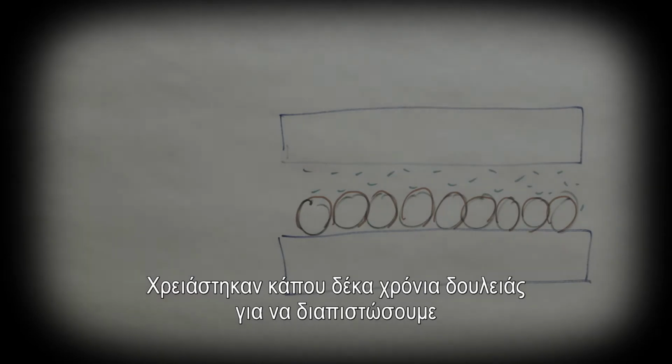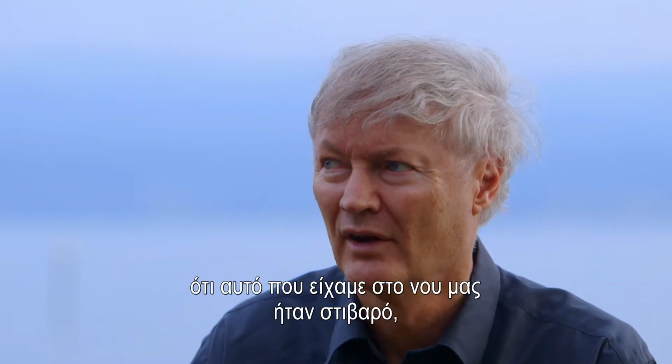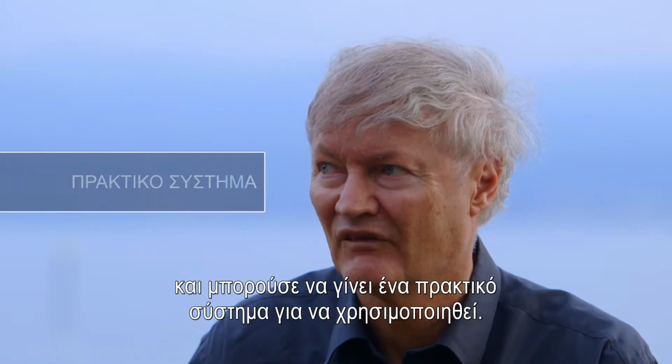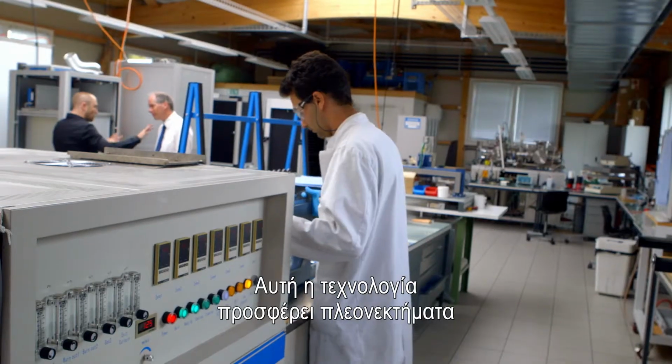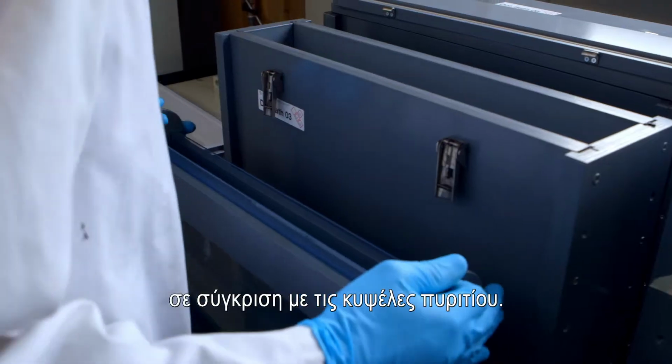It took about 10 years of work to ascertain that what we had in our hand was rugged and could be made into a practical system that the world could use. This technology offers advantages compared to the silicon cells.